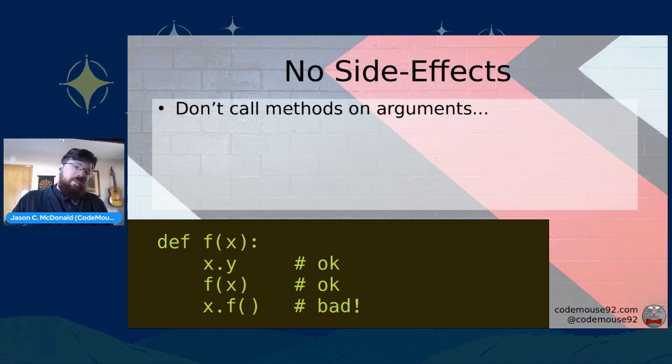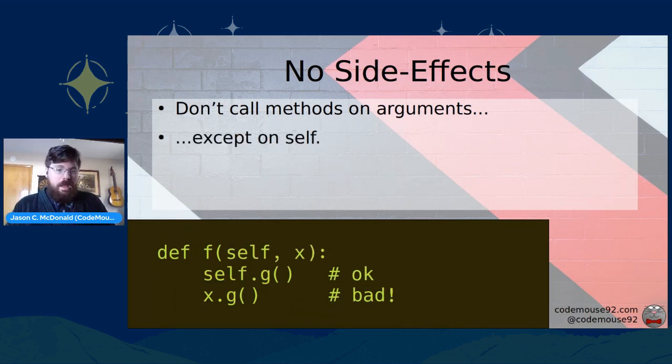So when you're following those rules, then you can add one other rule to your mindset with functional, and that is don't call methods on arguments. If I'm taking X as an argument, I can access the property, I can pass it to another function, but I should not call a method because that could be mutating. So I don't do that. The exception, again, is on self. We can always mutate self. That's fine.